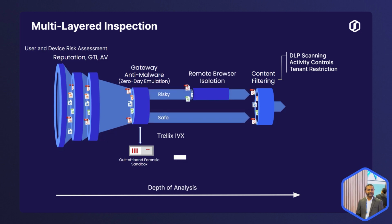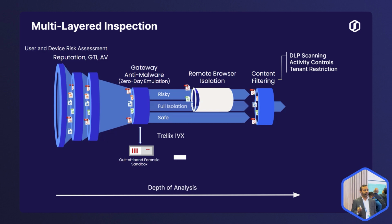The fundamental thing is, before any access is done, we look at the end user's risk and the device risk itself: where the end user is coming from, and what type of risky device the end user is using. That's the first enforcement point that we have. Once you have it, our gateway anti-malware engine automatically kicks in, and it emulates each and every action that is available within the website itself. That's the beauty of it.